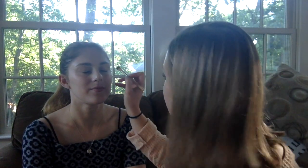Okay, now I'm going in the shade Sickening, which is this one. It's like a warm tone brown. I'm just going in the crease with it.